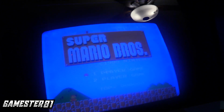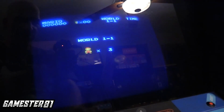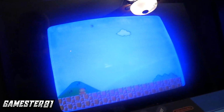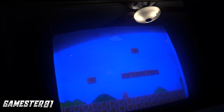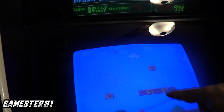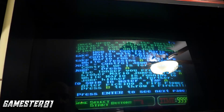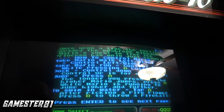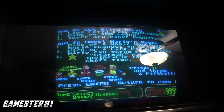Channel select, let's go ahead and select one. Let's check out Mario Brothers. You notice there's no sound. Let's go to start, at least in the intro. We're all familiar with Mario Brothers, of course. Now the line there, this camera's causing that glare. It's a CRT, original CRT. On the very top, you'll see the instructions, which is really cool, I think. And there's 2 pages here. So you hit enter. You can see the instructions, shows you kind of what you do.